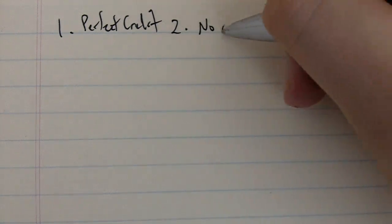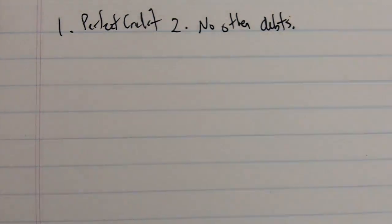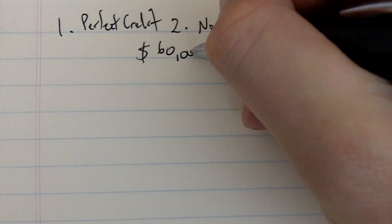What I'm going to do here is show you how the banks calculate the maximum loan you can possibly have on a mortgage. So the first thing I'm going to assume is that you have perfect credit. Second, I'm going to assume you have no other debts. Okay. So let's assume you make $60,000 a year.